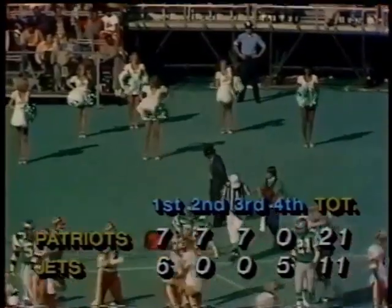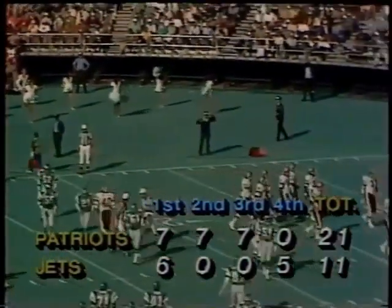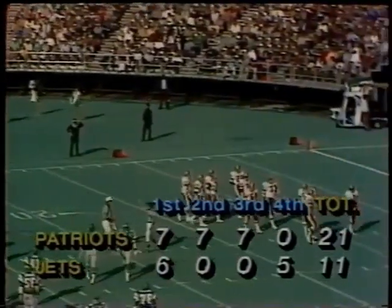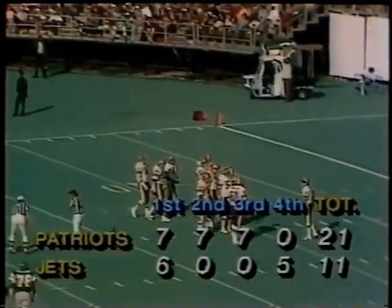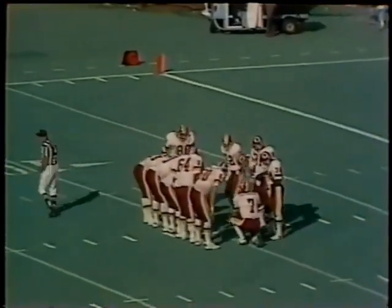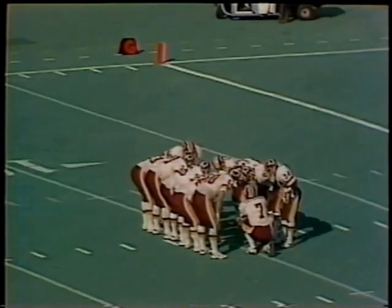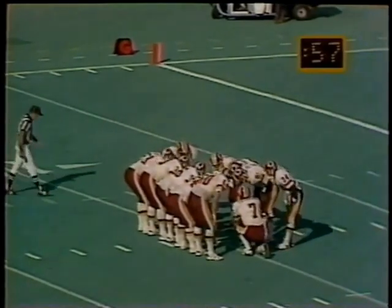And now the Patriots leading the Jets. New England looking for their 4th win of the year. The Jets scored 5 points in the 4th quarter. That 4th quarter looks like a baseball score, 5-0. And 6 points in that 1st quarter. Very interesting way of scoring in that game. That was only a 33-yard kick that time by Runninger.